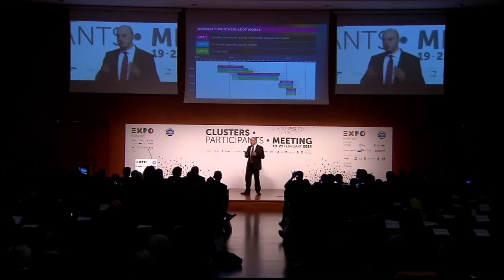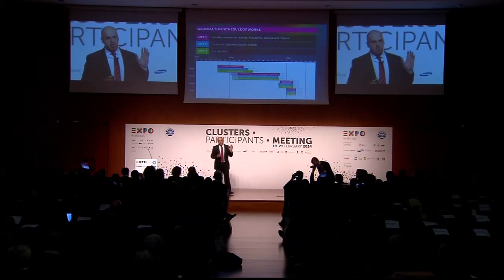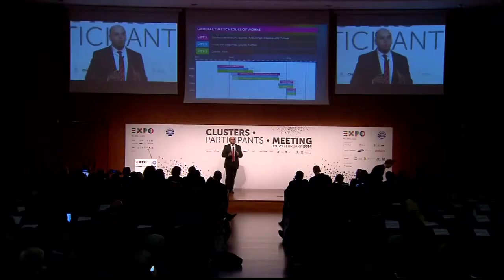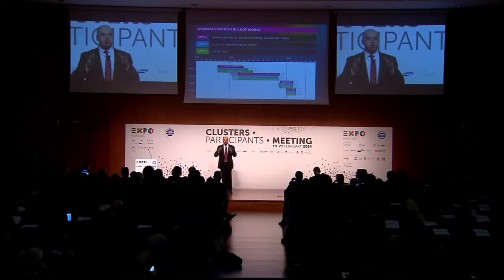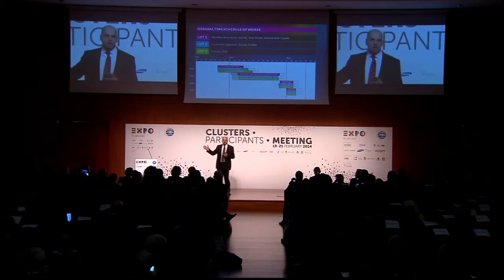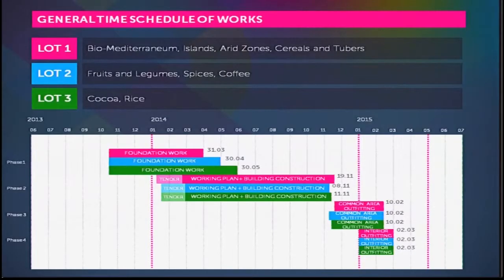We have almost finished the foundation work, as you see in this Gantt. And now we have also finished the tender and assigned it for the building of the main construction. In a few days, on the 1st of March, we start with the work on the clusters, the building of your own individual pavilion. The model that you have seen outside is the model we can realize in a few weeks.